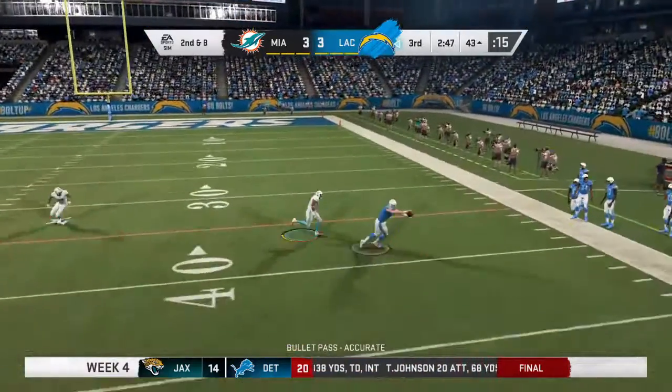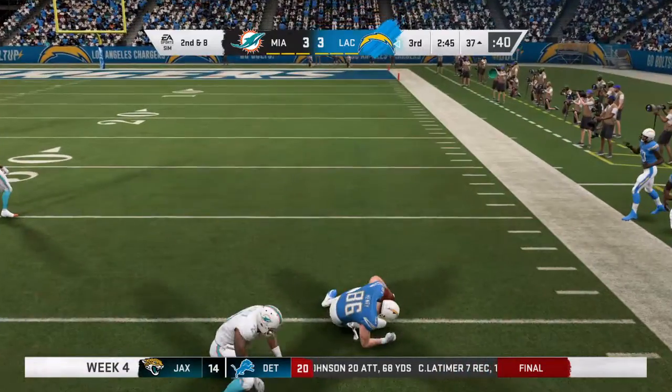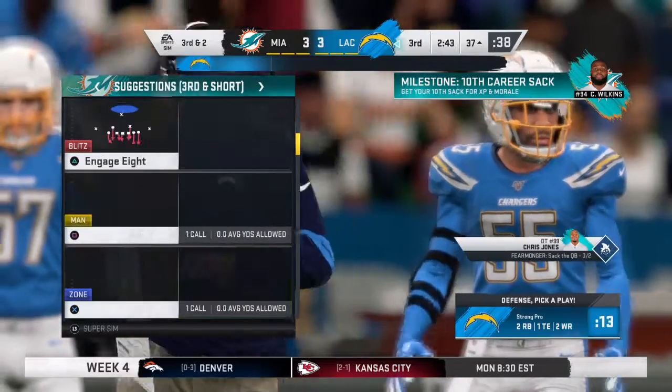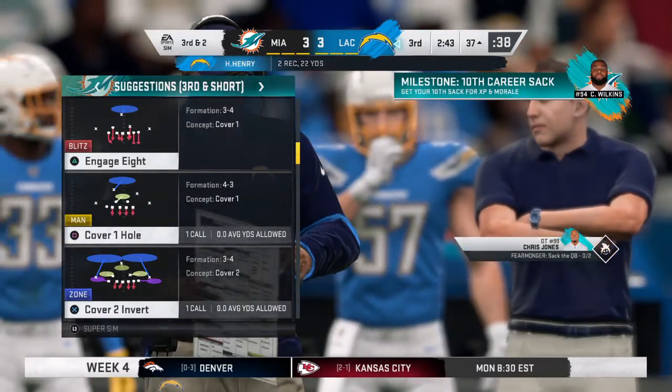Throwing on second and 8. Taylor, complete. It's Henry. 6 yards is the pickup, and that'll lead to a third down. He's been quiet today in the passing game, just his second catch.